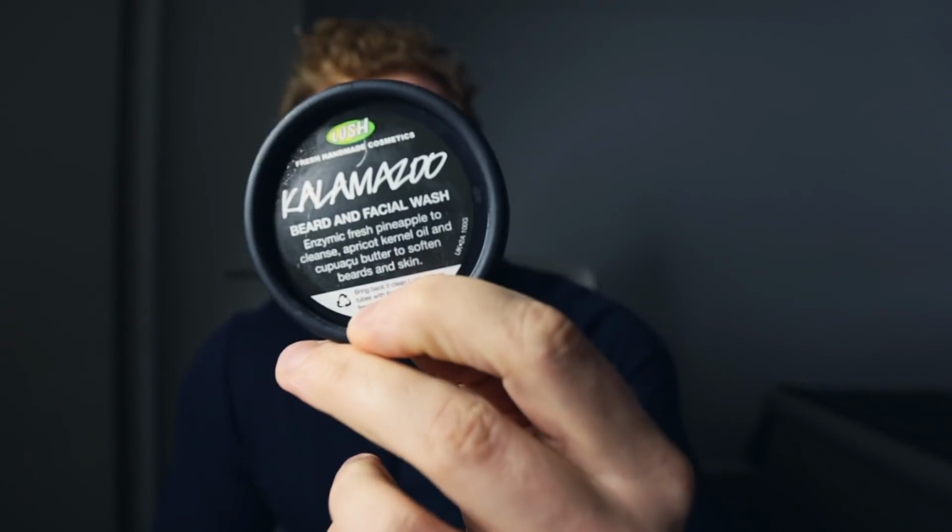Kalamazoo beard and facial wash. Enzymic fresh pineapple to cleanse, apricot kernel oil and cupuaçu butter to soften beard and skin. It's wonderful. So I'll put this on a bit. Smells great. That's my hair and beard. And then, shall I do my hair?